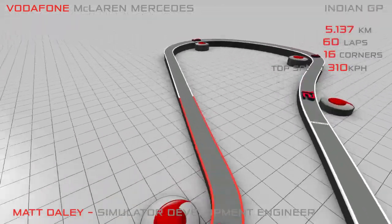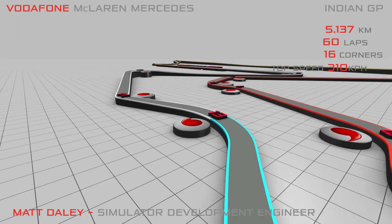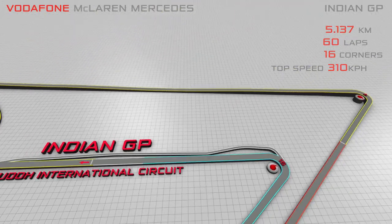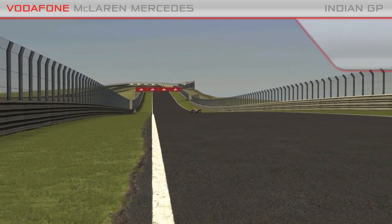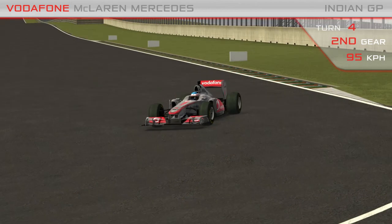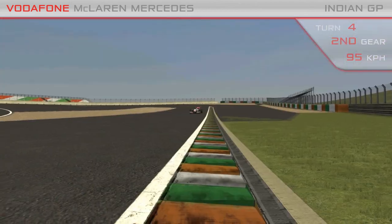Welcome to round 17 of the 2011 Formula 1 World Championship. I'm Matt Daly, I work in the simulator team at McLaren, and this will be the first time India's ever hosted an F1 race. The circuit is 5.1 kilometres long, it's made up of 16 corners. It's characterised mostly by the long straights and tight corners of Sector 1, and by the fast chicanes and the long turn 10 and 11 of Sectors 2 and 3.